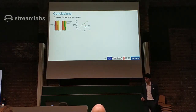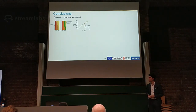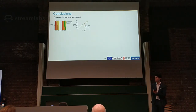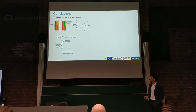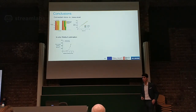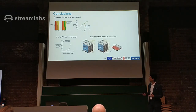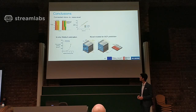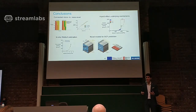So finally, just to conclude, we were able here to connect the micro to the meso level. So we were able to connect the properties of the fibers, the scale, and the interfaces to the failure mechanisms of hybrid composites. I also developed a new method to estimate the available parameters, not doing 200 single fiber tests, but just by doing one composite test. Created new models to predict SCFs, and also got some more understanding of the underlying mechanism of the hybrid effect.